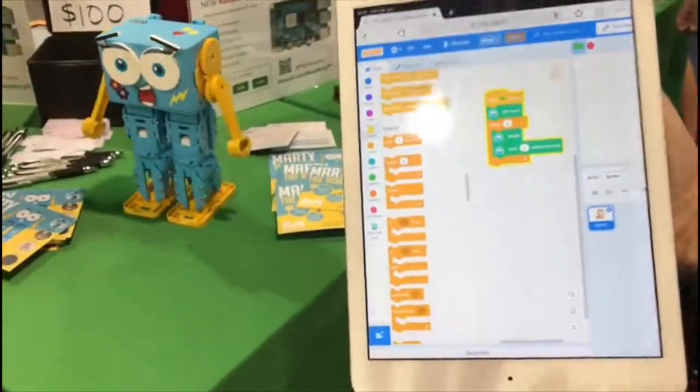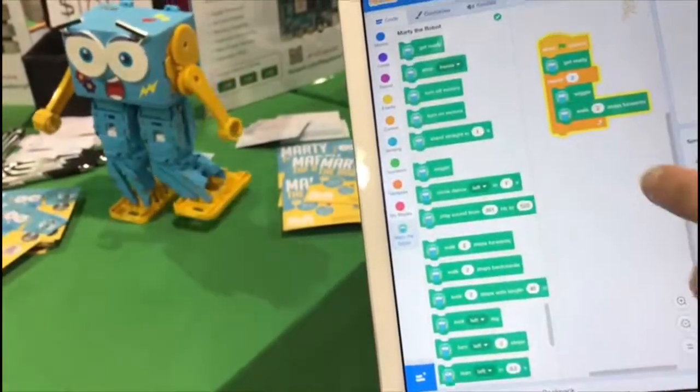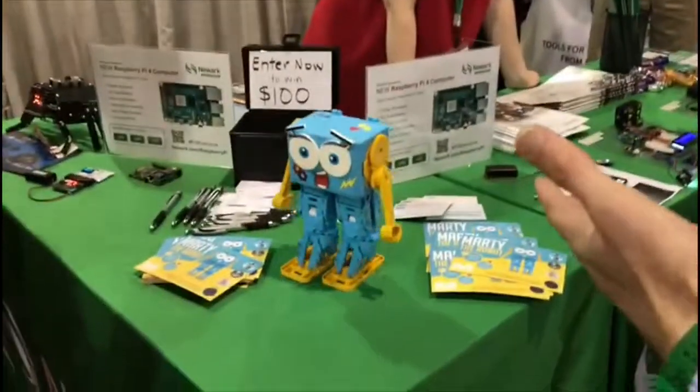Absolutely. So drag and drop blocks of code from scratch, make a sequence of events, and then the robot will follow those events and create sort of quirky dance moves, as you can see.